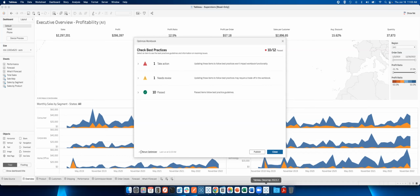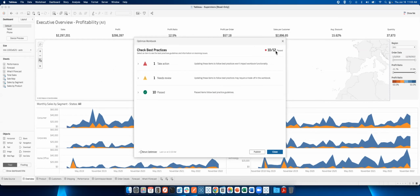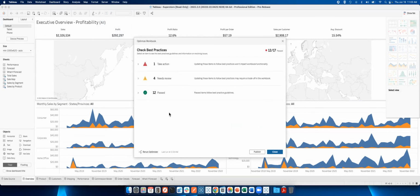I also have a 22.2 release, the pre-release. This will be the next release of Tableau. Again, hopefully in the next week or two, maybe we'll get to see that. Now you can see here from the first one, we've got 12 items that were assessed from this workbook. I'm going to go through Server again and run the optimizer. And now we can see that there are 17 here. So there's even more in this next iteration that Tableau's considering when it looks at best practice, or things that you need to make sure you're doing appropriately.